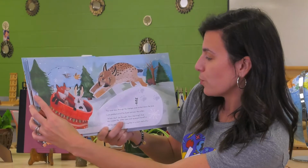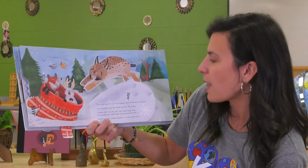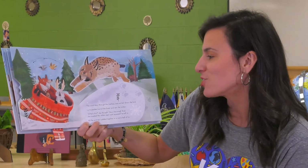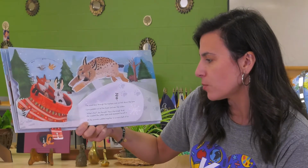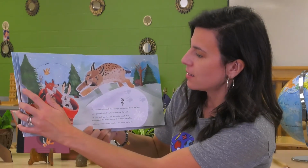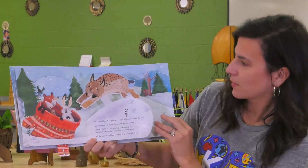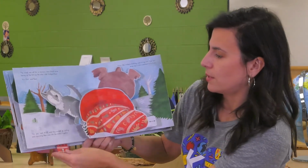The wind blew through the treetops and swirled down the lane. Lynx padded out of the forest and saw the mitten. "What's this?" she thought. "How charming!" And she nuzzled the mitten open and squeezed herself in. All the animals cuddled together in a warm ball of fur. And you can see here, some of the birds are flying by. There goes the lynx. Wow.